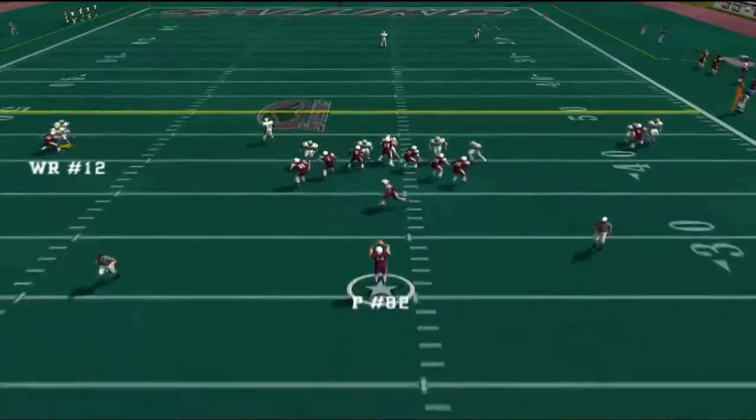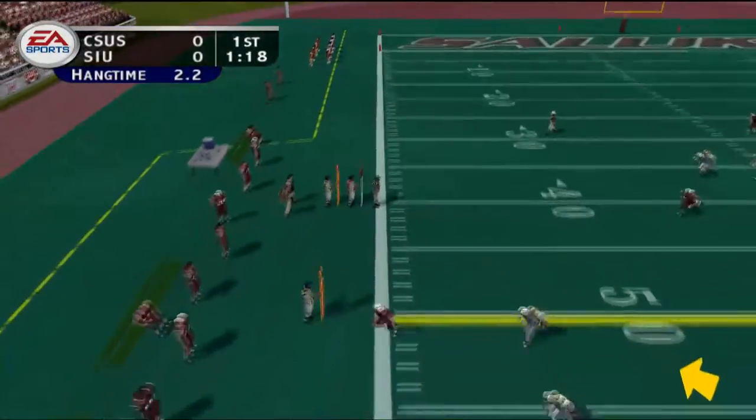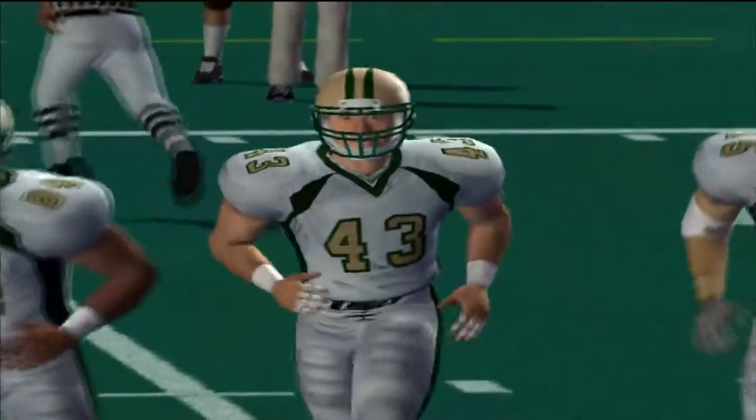It's fourth down, and the punt team lines up. Didn't get all of that one. And it's out of bounds at the 48-yard line. Well, the offense will come out and see if they can't get an early lead on their first drive.